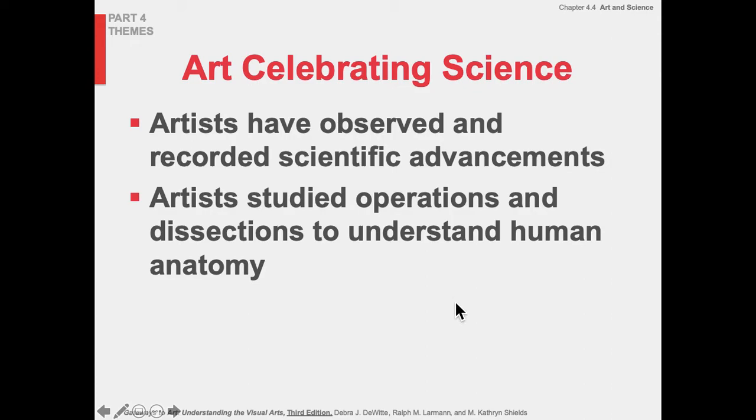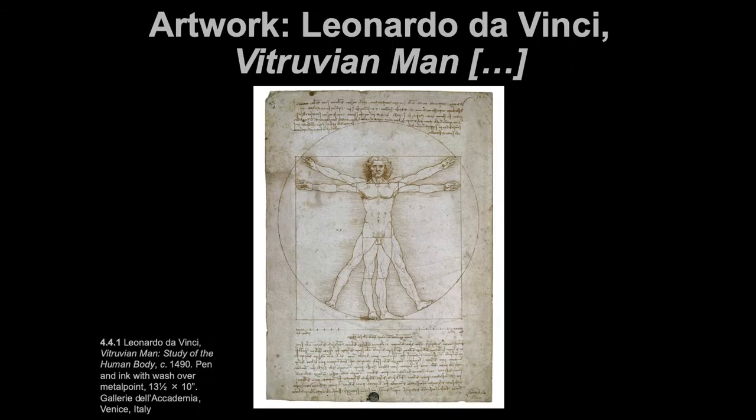Our artists have observed and recorded scientific advancements and studied operations and dissections to understand human anatomy. So in our first example, we're going to look at good old Leonardo da Vinci. I'm sure that's an artist you've already known about, very familiar with. You've probably even seen this image, but a little more explanation here. One beautiful thing here is we have this square and circle, which are very elemental forms, are geometric forms. The circle is both organic and geometric, by the way. But this is Vitruvian Man, Study of the Human Body.